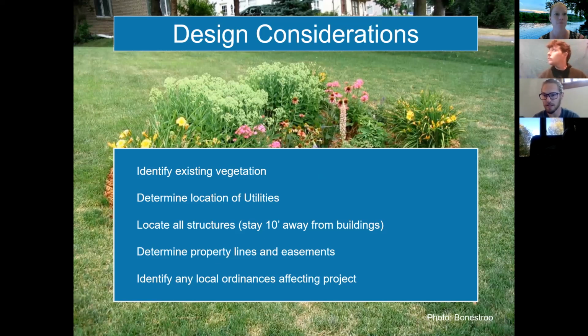Where do you have existing trees and shrubs and perennial beds on your property? Location of utilities, always call before you dig. It's a good rule of thumb to follow and keep in mind. You know, can you site your rain garden at least 10 feet away from the foundation of your home? That's really something important to keep in mind, so that you're not encouraging water intrusion into your basement or into your foundation. And then also looking at property lines and easements, of course, so you're not building on your neighbor's lawn, and keeping in mind local city ordinances that might affect what you can or can't do in your yard.